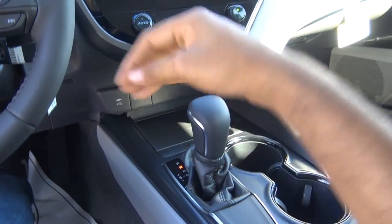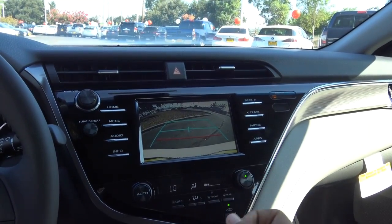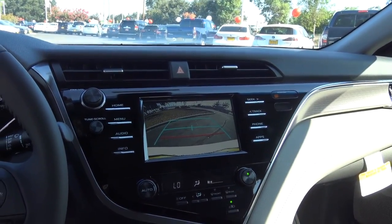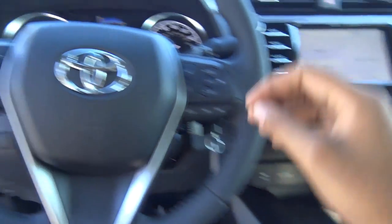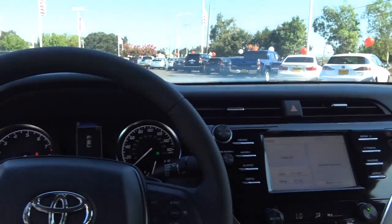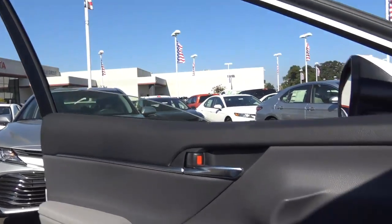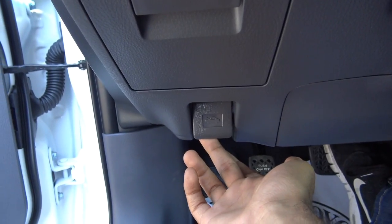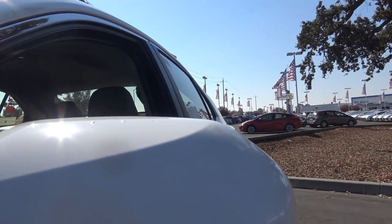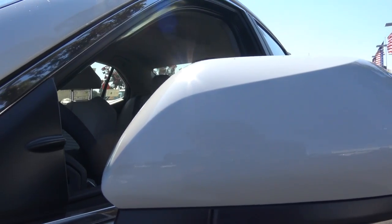When you put the vehicle into reverse, this will display your rear view camera, of course, with guidance lines, and you can also get rear cross traffic alert. Let's go ahead and turn on the headlights and the hazards. Let's go ahead and check out the exterior of the Camry. All windows are fully automatic. Pop up the hood and check out the engine. Heated exterior mirrors, and you can also opt for blind spot detection.